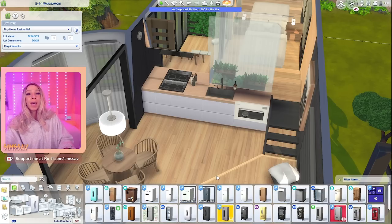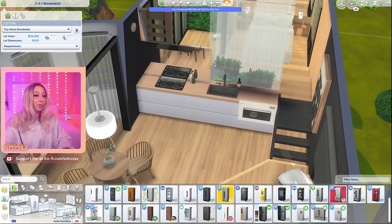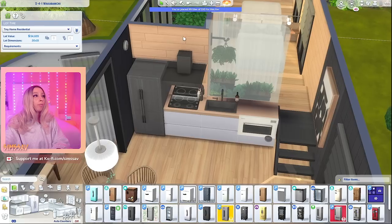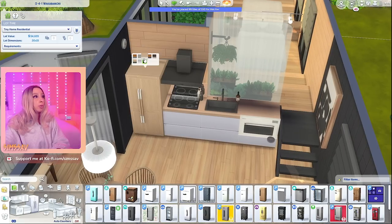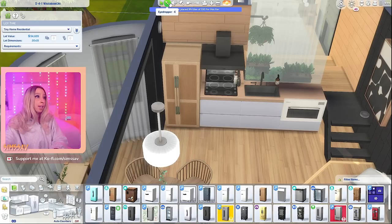I always forget something, guys. Always, always, always. And this time it was about to be the fridge. However, I'm not going to forget. I'm editing it right now. Okay, so I was able to squeeze in this refrigerator from Snowy Escape. I don't hate it. So that's good.